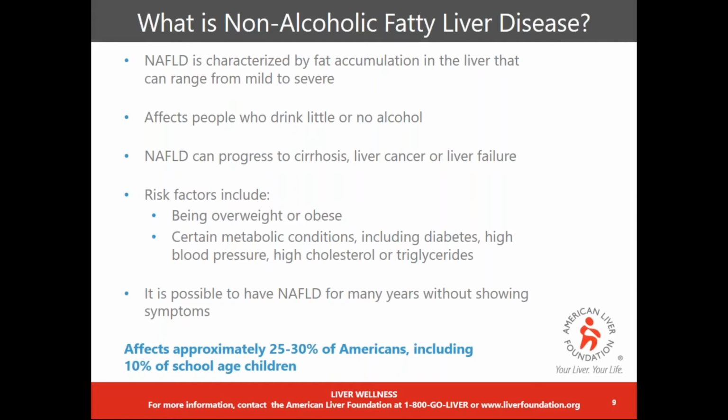And because the liver doesn't have any nerve endings, it doesn't emanate any pain. So if the person has NAFLD or any type of fatty liver disease, they're not going to necessarily physically feel it. You can't put your hand on your side and say, ouch, my liver hurts, like you might with your kidney or your chest. But you may see other symptoms, though it might take many, many years.